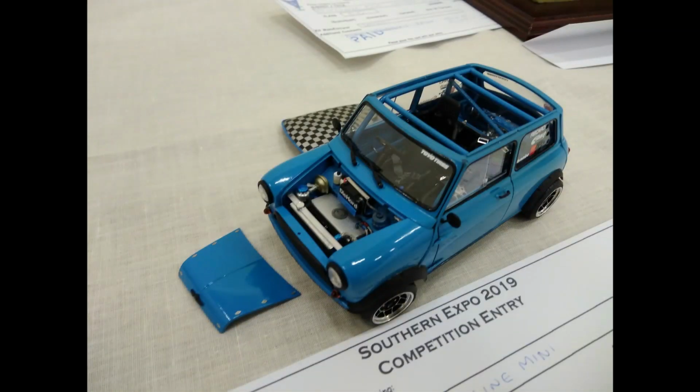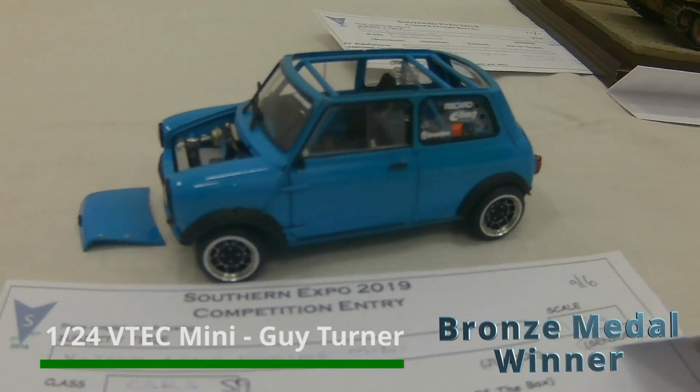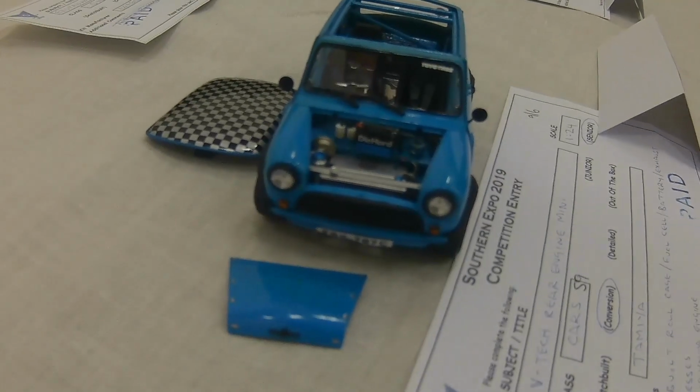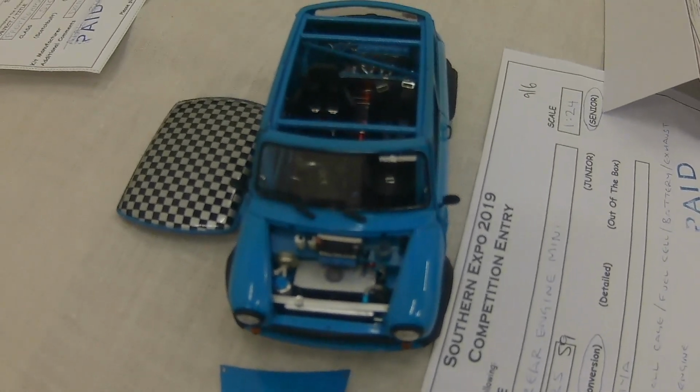Next we've got a custom rear wheel drive VTEC Mini Cooper. This little stunner was a lot better than my footage, but you really have to come down to a show to get the full impact. A properly beautiful build and inspiration to finish my own rear wheel drive Mark 1 Golf conversion.